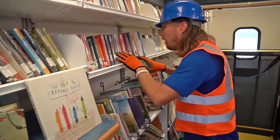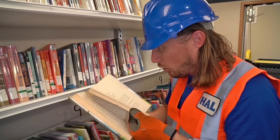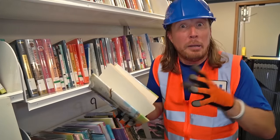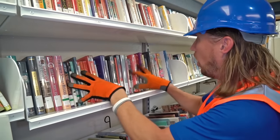Oh, and then we've got these right here. These are what you call chapter books. So whenever you grow up and you start reading these books, then you can start to use your imagination. Oh, that way you paint pictures in your mind about these stories. That's really awesome. Oh yeah.